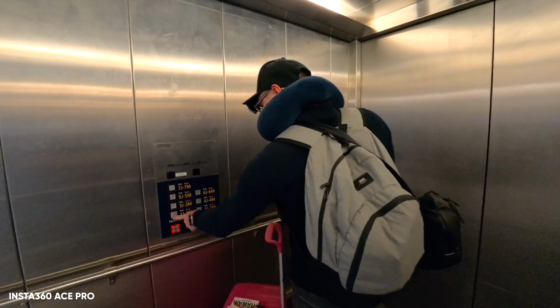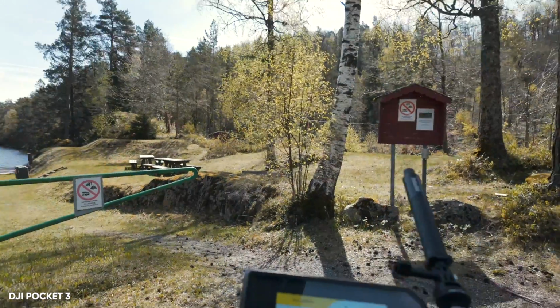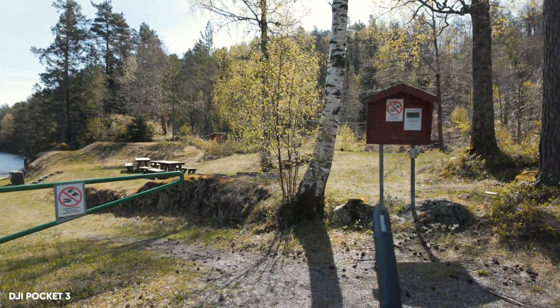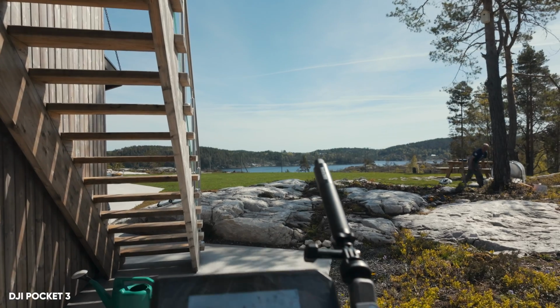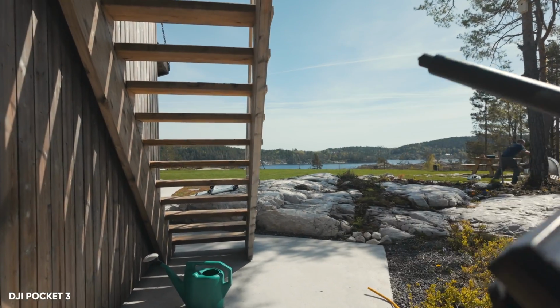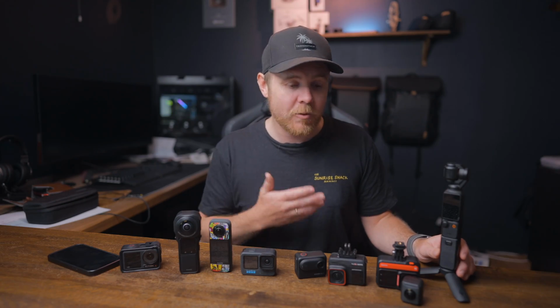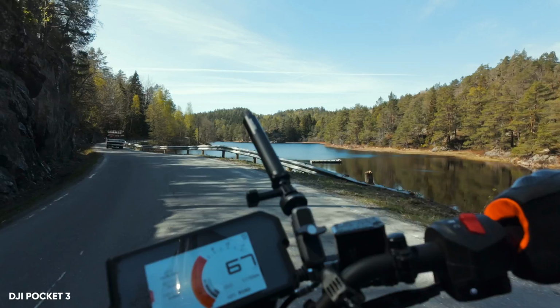Now, the Pocket 3 is probably the least versatile camera because it has a mechanical gimbal, which is quite fragile, and it also has a limit to how far it can tilt before the gimbal stops, which means this is the only camera without horizon lock. But you also have to understand that this is not an action camera, but more of a cinematic pocket camera. But of course, we do have accessories which help you mount the Pocket 3 in all different places as well.